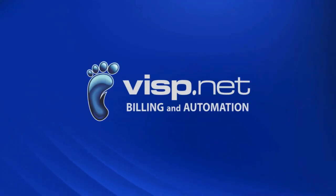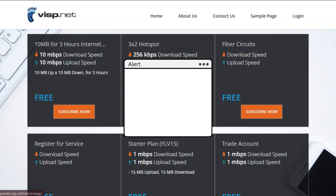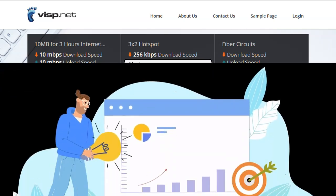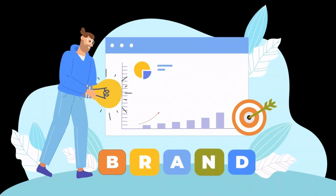Today we're going to be talking about some recent bug fixes that have been made in Visp. Let's get started. If the wrong credentials are entered for the ISP's Paid Up settings, an error message will now appear during the vPortal sign-up. This means that customers will see a pop-up alerting them to a possible issue with the payment processing.